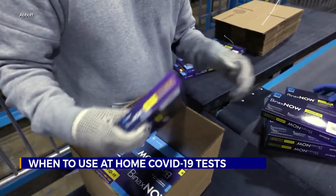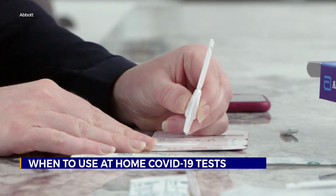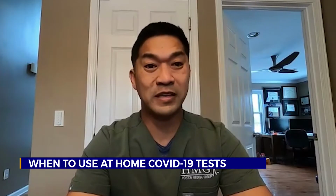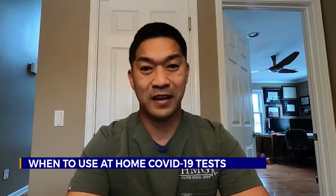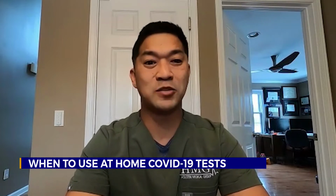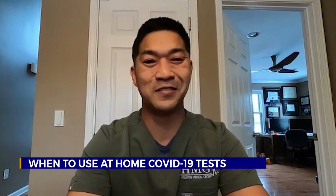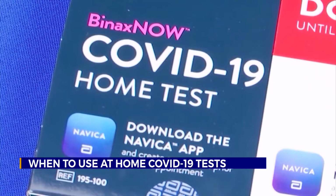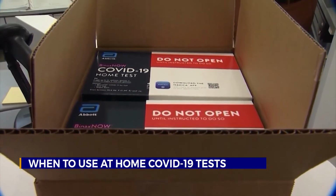It's also a compelling reason, he says, to test multiple times, at least 24 hours apart. If you have availability to another test right before going into that activity, and if both of those tests are negative, you're kind of in a much better place than if that second test that you take going into an activity is now positive.